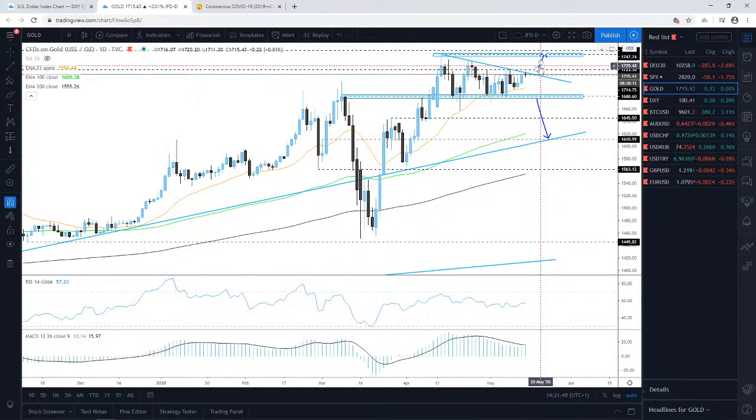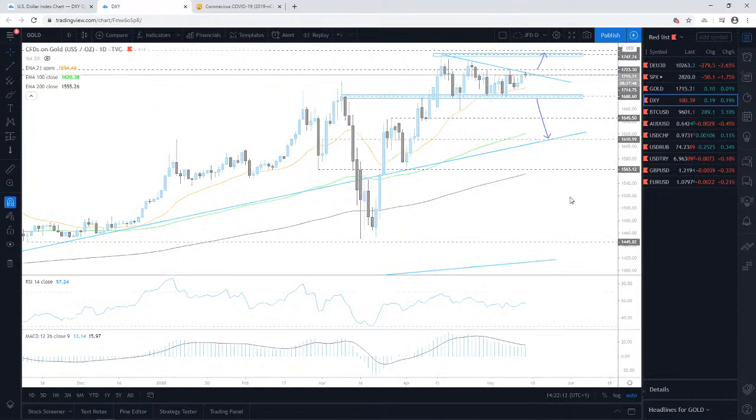With the downside, we would need to see a drop below the 1680 territory here in order to aim for lower levels. However, again, for now it's stuck here. As long as it remains in this little territory right here, we will stay neutral. So yep, keep your eyes on this one, guys. Let's see how this is going to play out, but again, for now we cannot do really much.